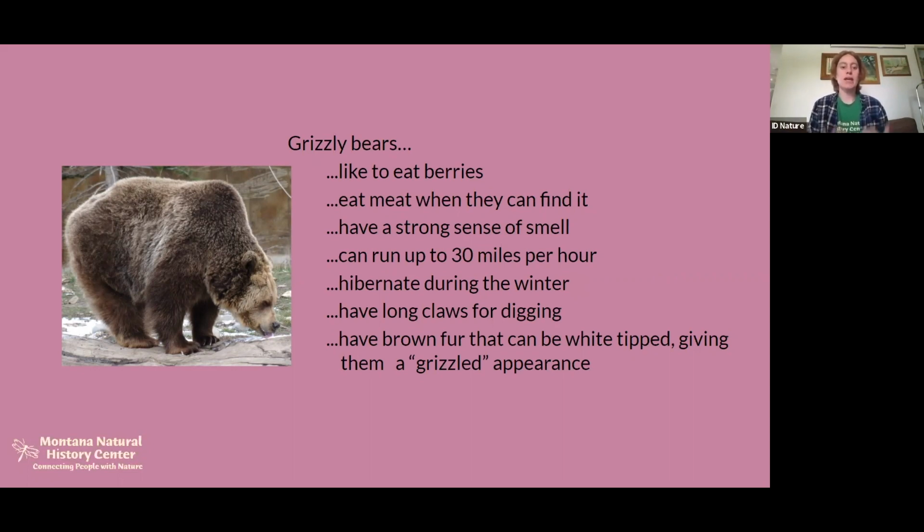For example, I can't run, so the fact that a grizzly bear can run up to 30 miles per hour is simply not really relevant to me as a flower trying to get pollinated. But there are some of these details, characteristics of grizzly bears that could be useful to me as a flower. For example, they like to eat berries and they have a strong sense of smell. So those two things I can use as a flower. If I have a strong smell like a berry, I'm more likely to be able to attract a grizzly bear to me. And as a bonus, grizzly bears are furry and pollen sticks to fur, so they're not a bad choice as a pollinator in that regard.